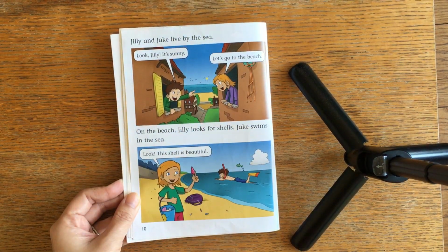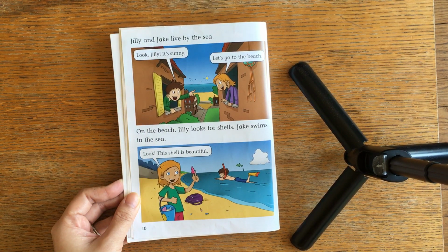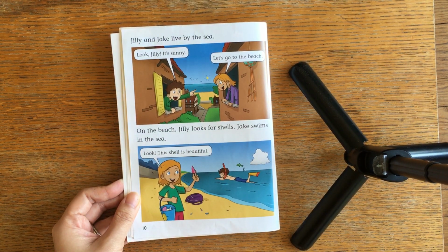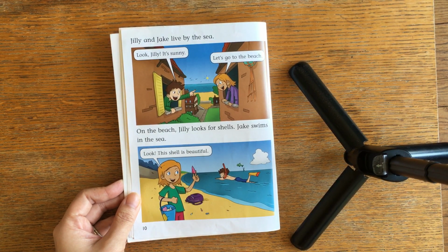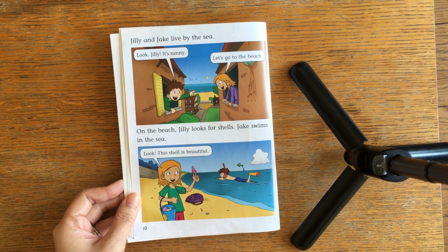Jilly and Jake live by the sea. Look, Jilly, it's sunny outside. Jilly said, let's go to the beach. On the beach, Jilly looks for shells and Jake swims in the sea. Look, this shell is beautiful.